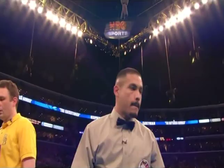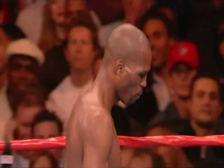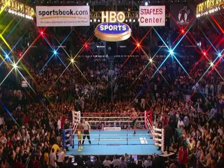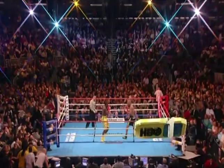Hopkins says he doesn't want to wake up tomorrow morning with people asking him, what happened? We're here to find out what happens. Young referee Raul Caiz Jr. trying to move photographers back off the apron, now orders the opening bell.